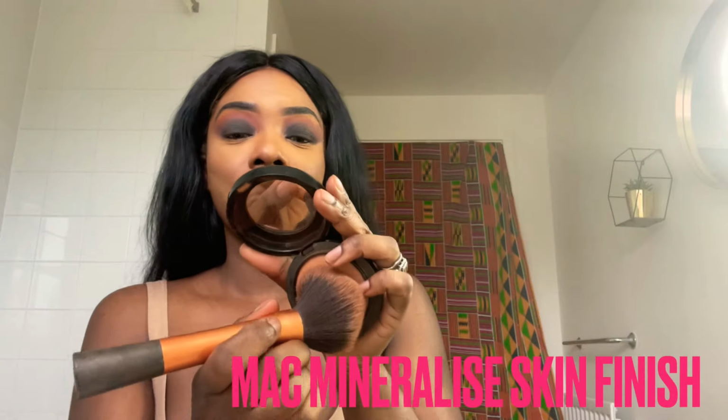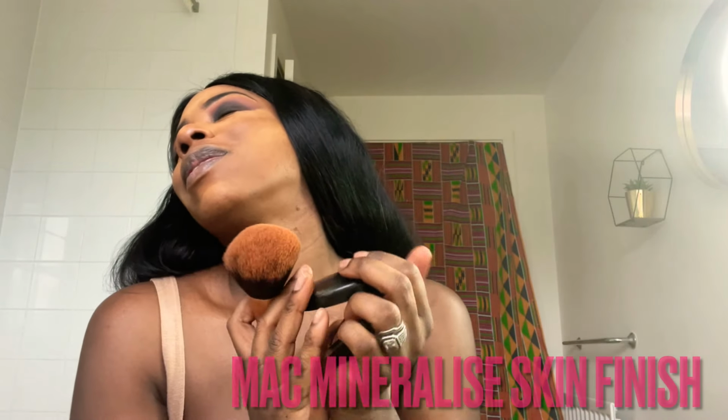Now we're gonna blend everything in together, because right now I'm looking like a hot mess. I'm looking so pale, so we're gonna blend this in. I'm gonna use my go-to MAC Mineralized Skin Finish in Dark Deep Powder. This is another one of my go-to, just to blend everything in together.